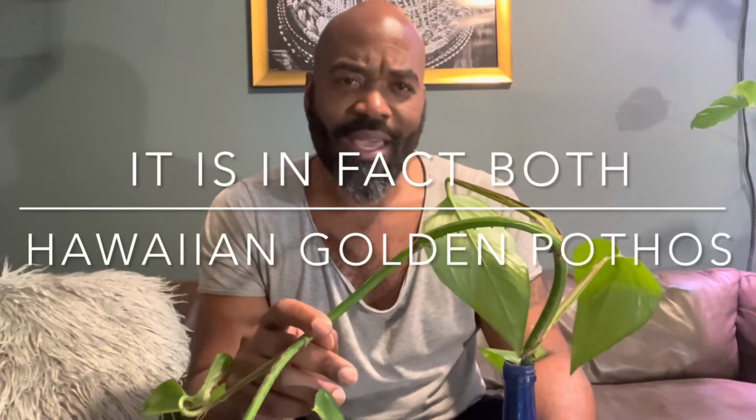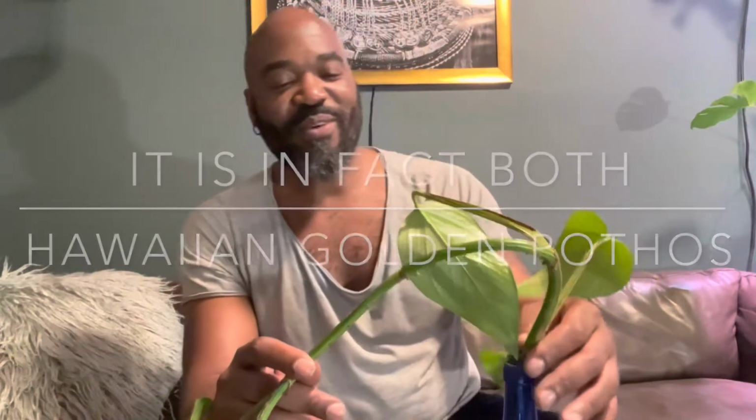So this is my Hawaiian pothos. I hope I didn't call it a golden pothos in the beginning because I meant Hawaiian. This is a Hawaiian pothos. This is not the plant that's from Florida. This is going to join the plant that I have from Florida. But I do freelance work for a company here sometimes. And I got this. They let me take this.